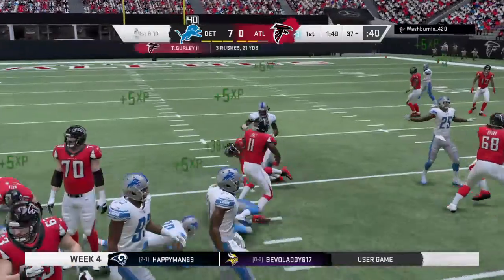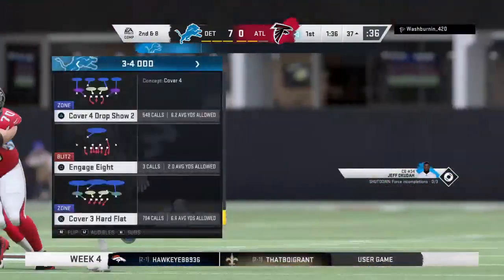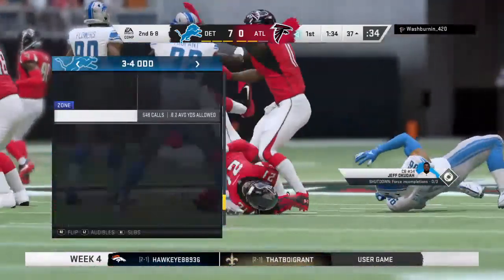Gurley with a carry on first down. He'll only get a couple. Second and 8, forthcoming. 2 yards on the pickup there. It'll be second and 8.